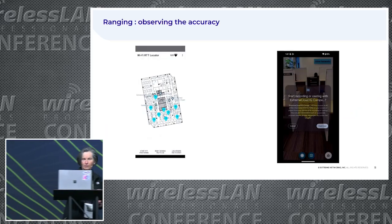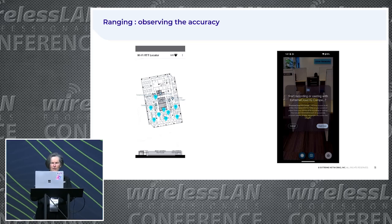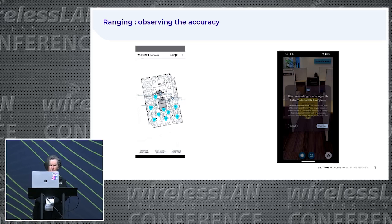So I know I'm going over, but we do have actually a demo if this works. Of course, it's not going to work. No time. Ran out of... Huh? I'm over. Okay, sorry.